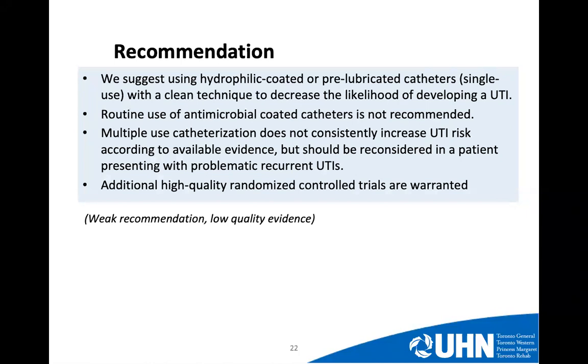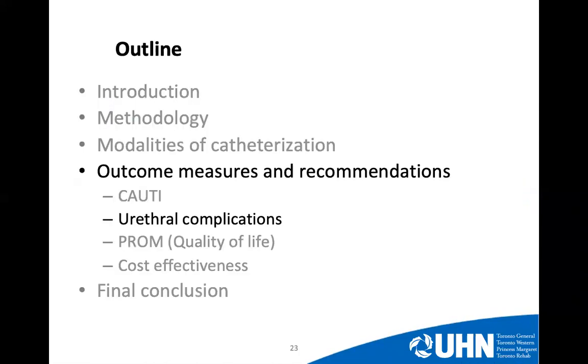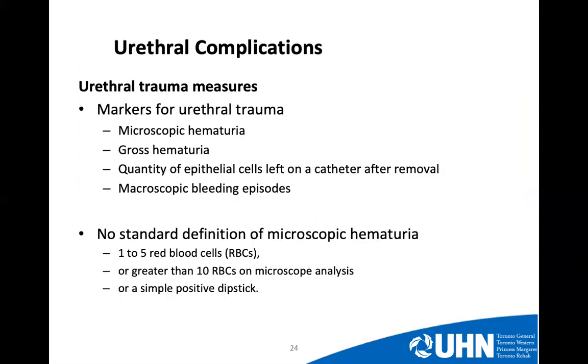We don't use these antimicrobial coated catheters, but there are really no high-level randomized trials available. So it's a tough recommendation. The next one we look at is urethral complications. So are we able to safely pass these catheters through the urethra into the bladder and cause no trauma?